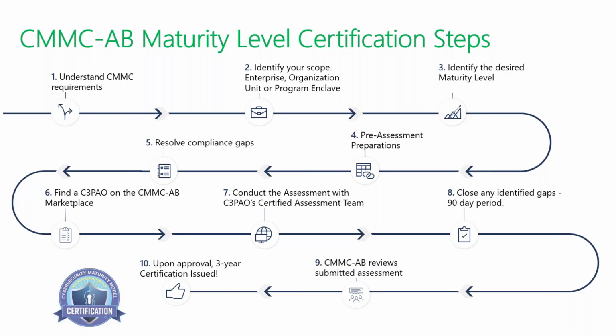And then number three, identify what maturity level you feel like you need to be at based on what kind of data that you're typically handling with the DoD. If it's CUI data, which all future contracts that require CMMC certification will indicate what level you need to be at, but without knowing that ahead of time, people are doing their best guess effort and trying to shoot for whatever level they feel like they need to be at, starting with level 1 is where most people start. And then number 4, once you understand how many technical requirements are needed based on that maturity level you're trying to aim for, you can do those pre-assessment preparations and remediations.